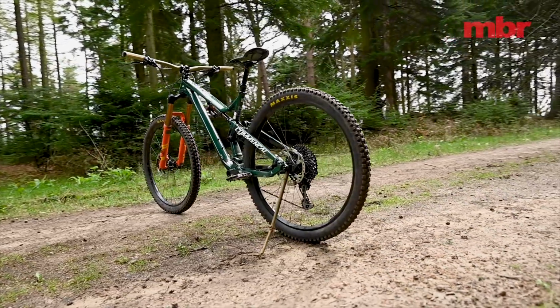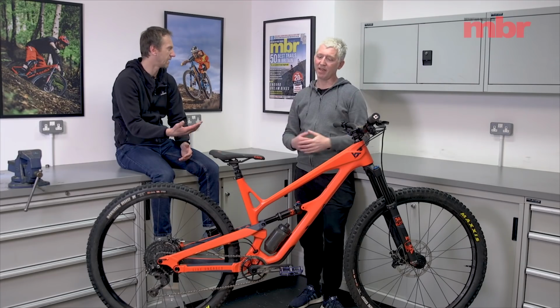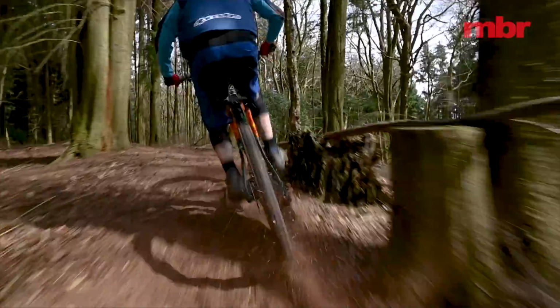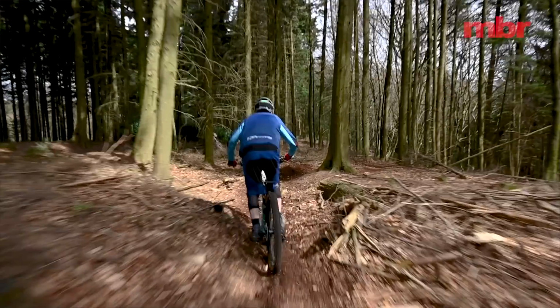Yep. The Commencal's got a 36 Factory, it's like the best. It's sturdier and it had a better damper as well, didn't it? Better damping, stiffer, wider. It just was, and you rode the fork more than this bike. I mean, you could really hammer that bike when you're doing an uplift day. And if you were just testing in that environment, you would totally give that the win.